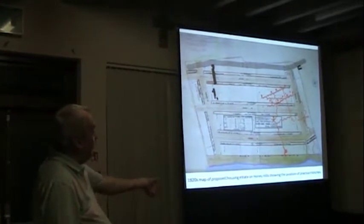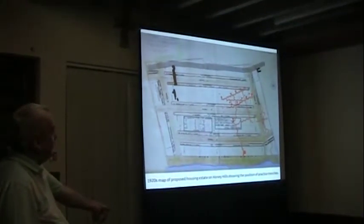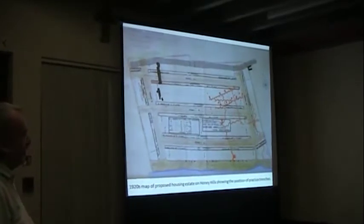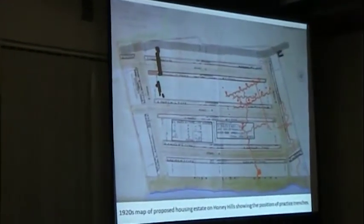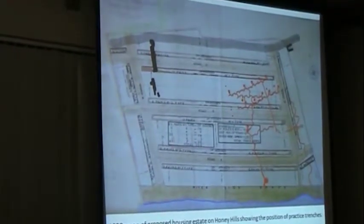What I actually did, having found this map in the archives, there were all these funny wiggly lines. So I've marked them in orange to make them clearer, so you can see the actual layout of the trenches.